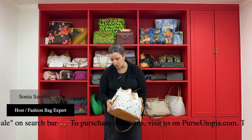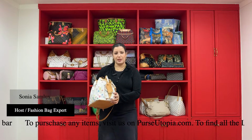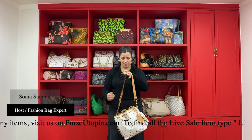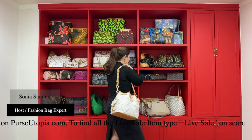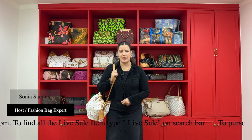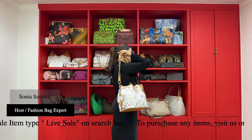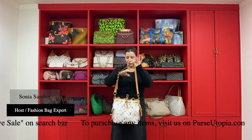As you can see, the white is still pretty well preserved. You have the pockets here, which are very practical, here and here. Bucket bags are also very cute for the look. You can just wear it on the shoulder, and you can also change the length of it. For this one, I think the Petit Noé has another crossbody. Originally, I think it is smaller, but we changed it. This is original, still Louis Vuitton here.